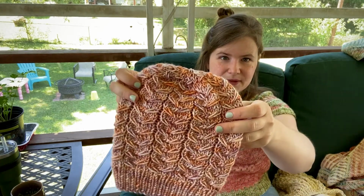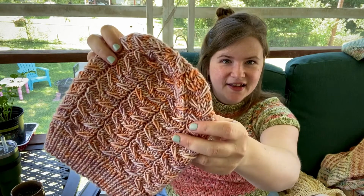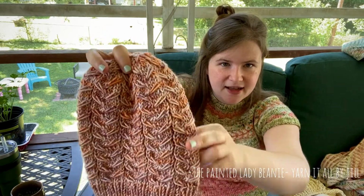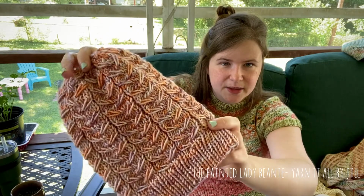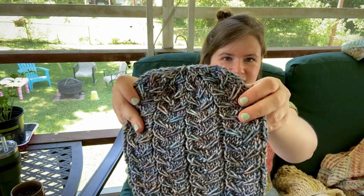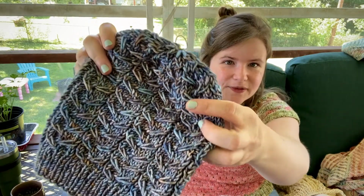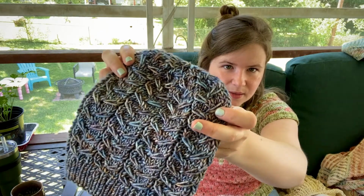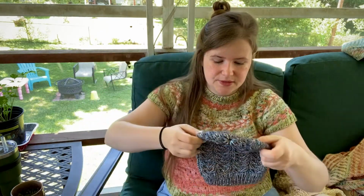And I did just want to show off this new hat pattern because I really like this one, and I thought you guys might want to knit it too. So this is called the Painted Lady Beanie, and it is a pattern by Jill of Yarn It All. It's available on Ravelry and on her own personal website. I'll link both below. And I've got two versions here, a pink and a blue one, and I just love this motif. It almost looks like a Celtic knot or a braid, and it's really simple. It did up pretty quick.